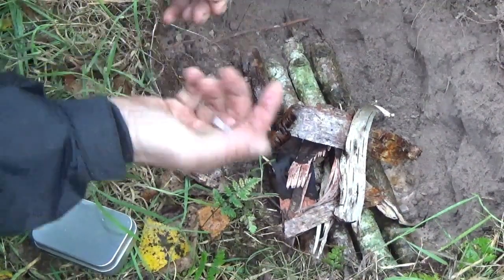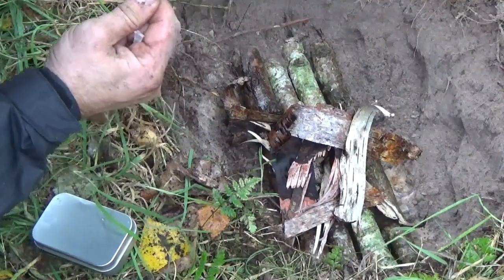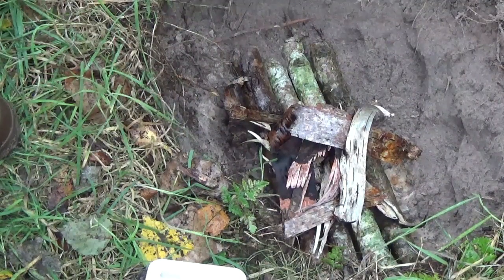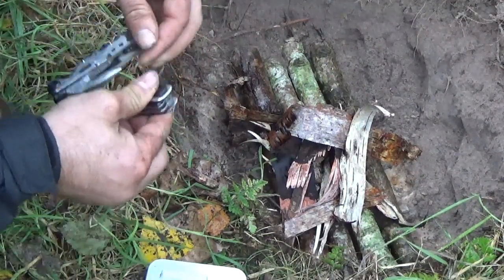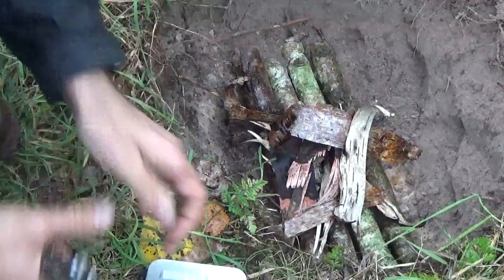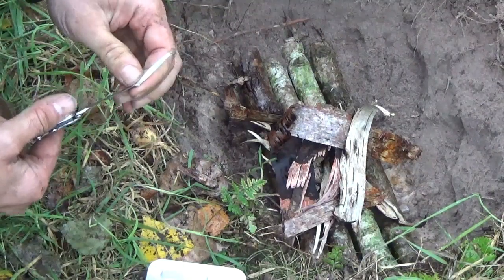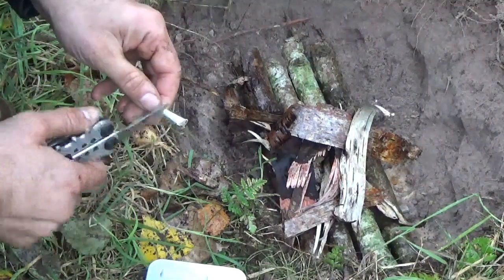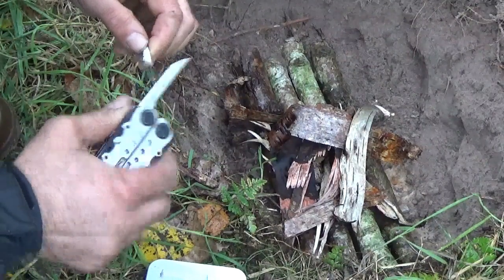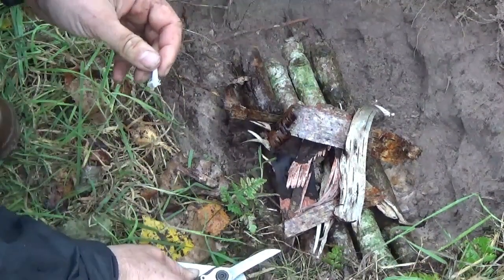So we've got our cotton wool and some Vaseline inside my tin this time. Just gonna get it out, because everything's wet. Everything here's wet today. So we need to carefully get all this out. There we go.